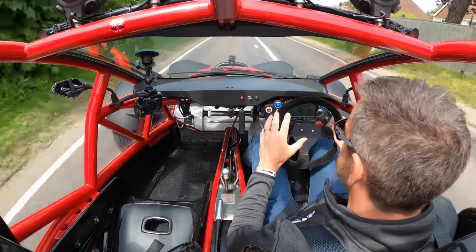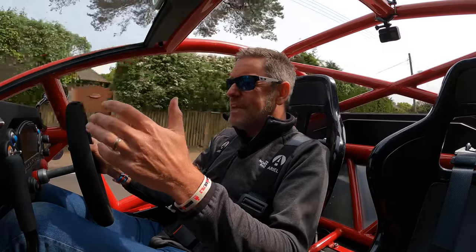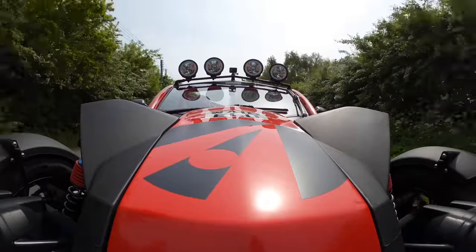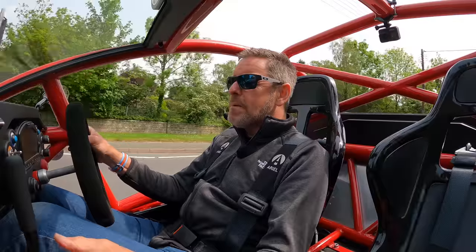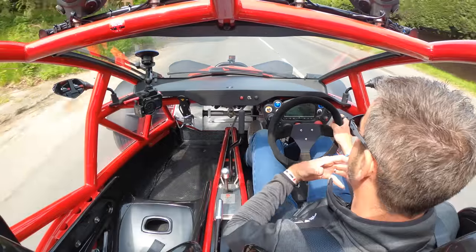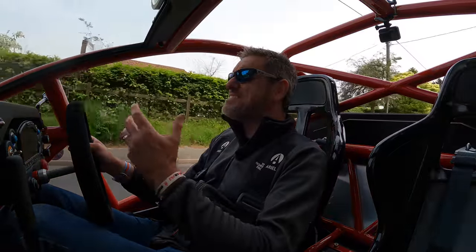I always talk about visceral cars, and I always, in the same conversation, have to mention Caterham. Any Caterham, actually, but I always think about the 620R that I had for a couple of weeks, sequential gearbox, similar power output, 310 horsepower, a little bit lighter than this, quite a bit lighter, actually. And I always talked about how it made you feel when you drove it. It's just this connection between man and machine. And this Nomad has it in spades.